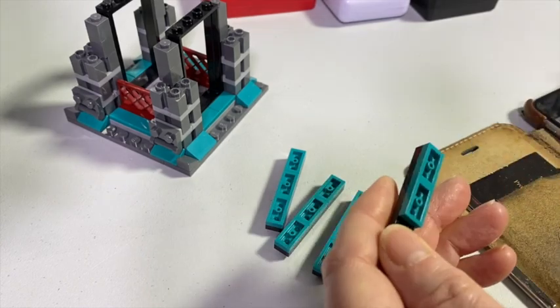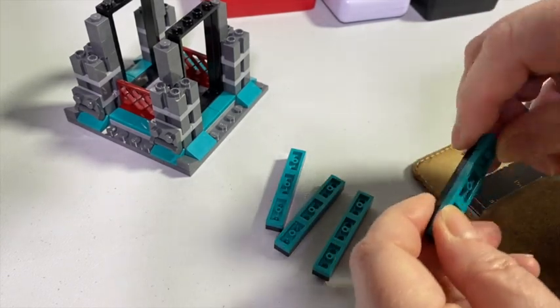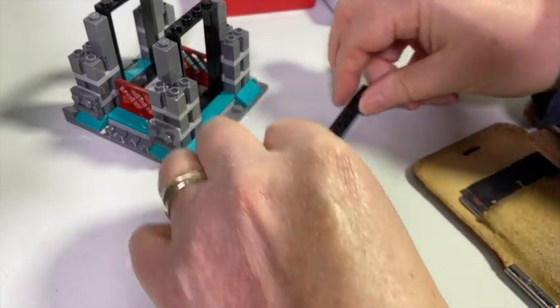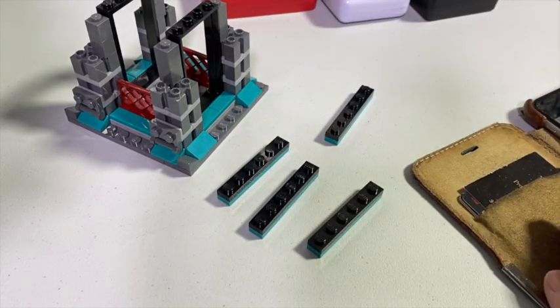Bricks and pieces, bricks and pieces, a fa-da-da-da, a fa-da-da, a da-da-da-da.